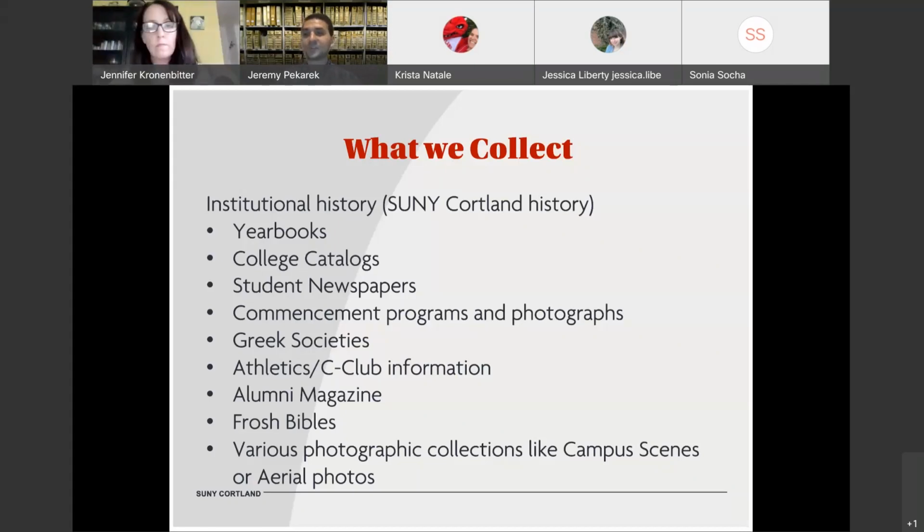And freshman Bibles, which were freshman handbooks they used to give out from the 30s to the 60s. They're really cool to look at because they're so dated on some of the rules you used to have to follow. Like at Cortland, any alum or upperclassman could walk up to a freshman and say, recite the alma mater. And if they didn't, they could get in trouble, which sounds ridiculous today, but it was a thing. And we have other various graphic collections as well, like campus scenes, aerial photographs, college buildings, and a lot more. We have a lot more than what's described here, but I just wanted to give you some insight on what we collect that might be relevant to some alumni.